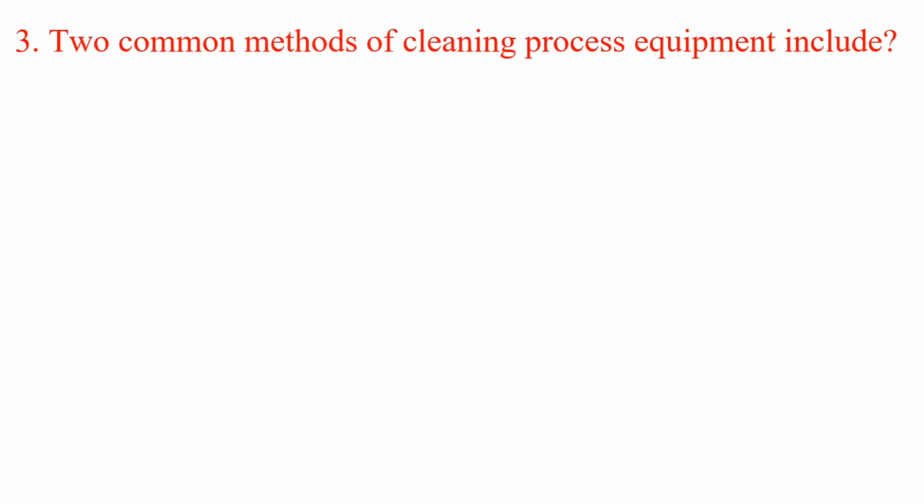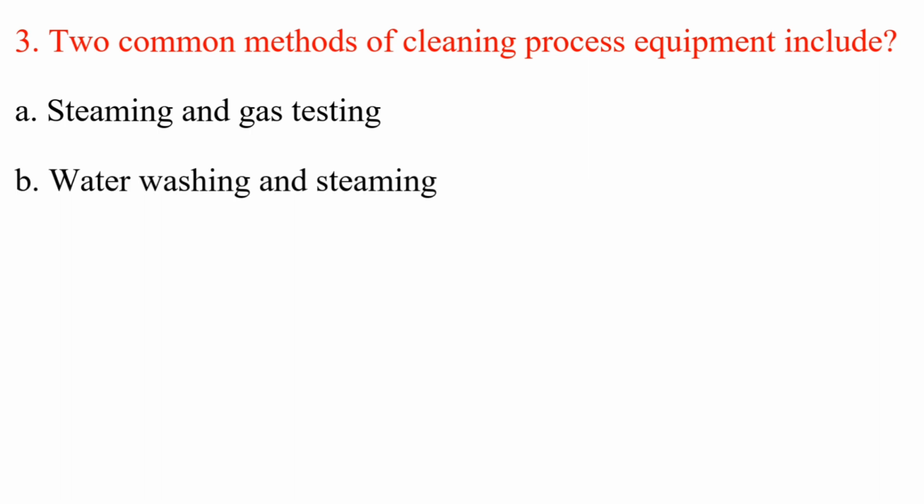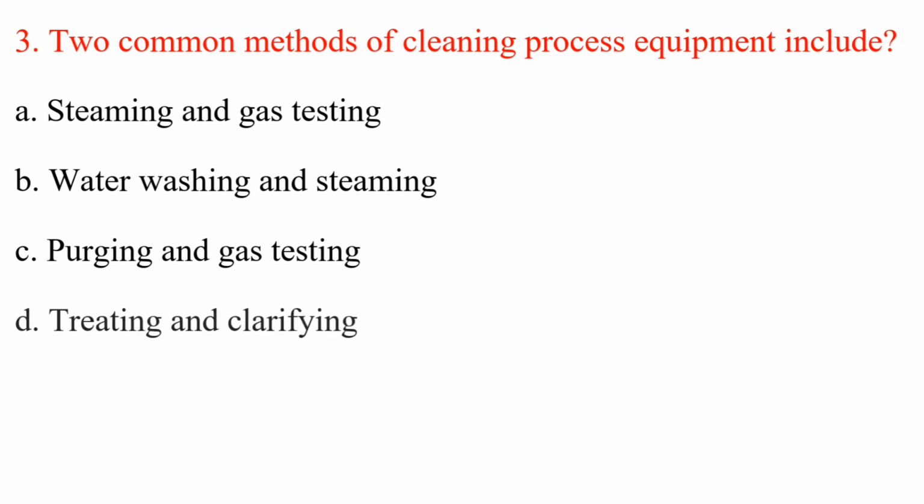Question 3. 2 common methods of cleaning process equipment include A. Steaming and gas testing. B. Water washing and steaming. C. Purging and gas testing. D. Treating and clarifying. Answer. B. Water washing and steaming.